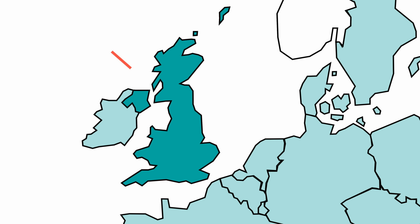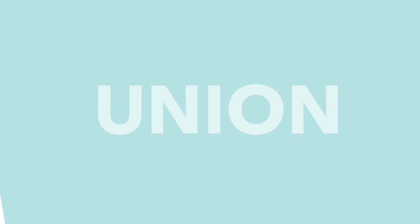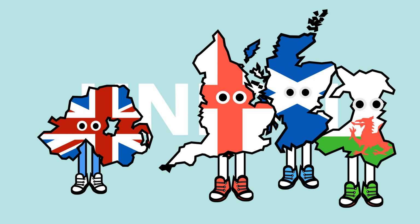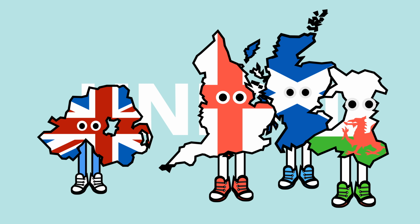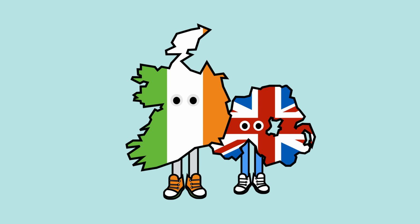This plan of splitting down the Irish Sea was never going to fly for one big reason. The DUP. The U in DUP stands for Unionists, and therefore the DUP's raison d'etre is to keep Northern Ireland part of the Union, that is, the United Kingdom. So there's no way they would ever accept more checks between Northern Ireland and Great Britain. They feared that this approach would eventually lead to the annexation of Northern Ireland and the reunification of Ireland, as the UK and Northern Ireland diverged further and further apart.